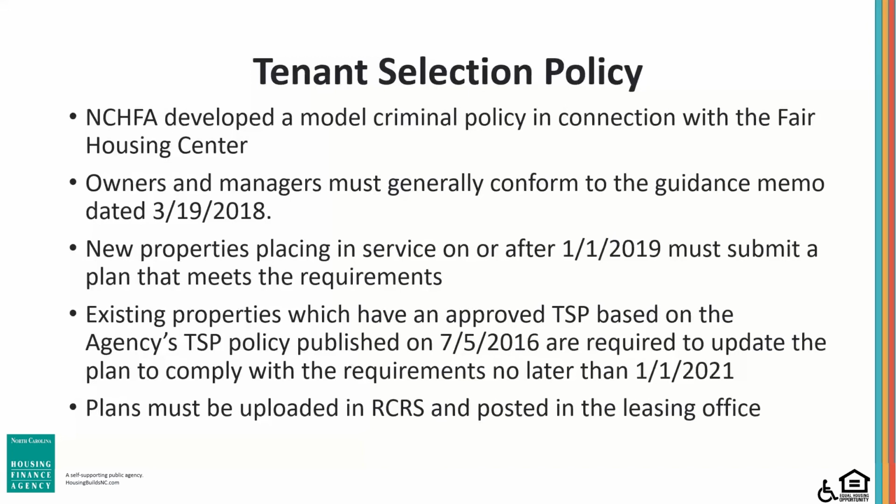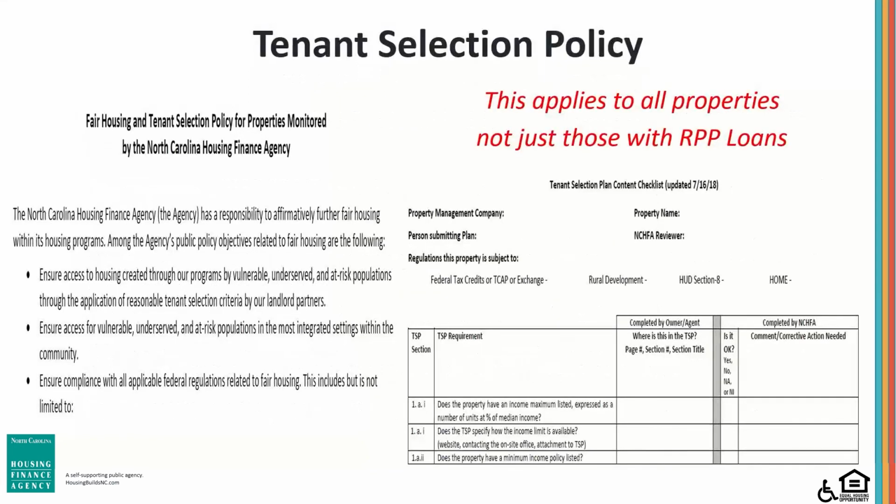So don't forget that back in 2016, we had everyone redo their tenant selection plan. We've added updates to that. So if you submitted one after January the 5th, 2016, you're going to need to make sure that you resubmit a plan that meets the new requirements that were published on March 19th, 2018. And your plans must be again uploaded in RCRS and posted in the office. And the same plan that's uploaded in RCRS is the plan that should be posted in the leasing office. The tenant selection plan policy applies to all properties, not just those properties with the RPP loans or home funding from the agency.